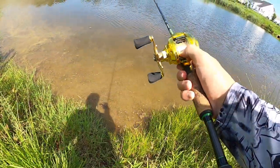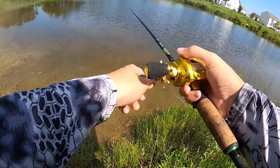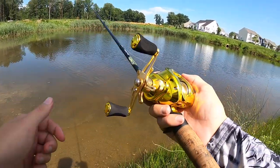Oh, come on, gold reel. Right there. Come on, 3 for 3. That's the last two casts, right? Look at how shiny, man.